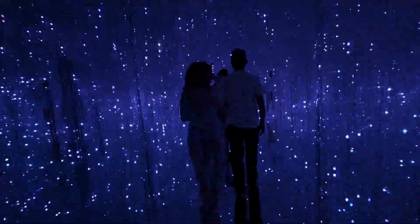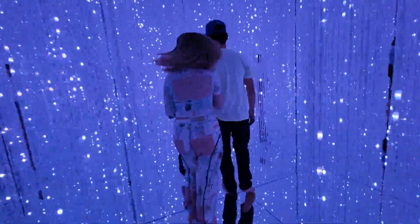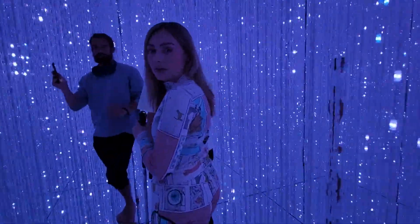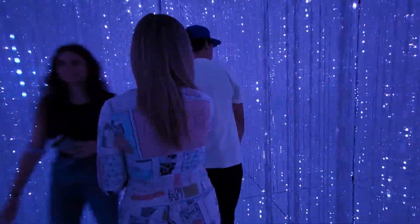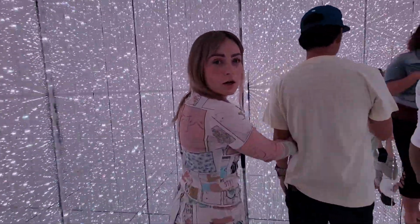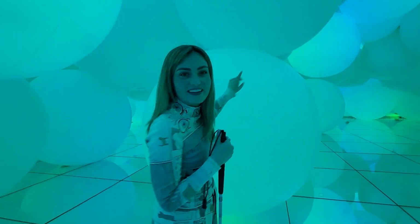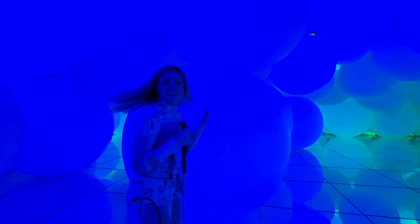I'm in a room of light, and it's intoxicating, it's mesmerizing, it's everything. So pretty. It's like magic. This room has all of these inflated balls, and you can touch this one and it changes the color, and it makes that noise. My brain is so happy with all of this stimulation.